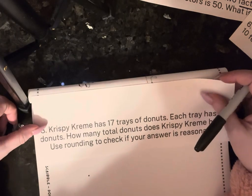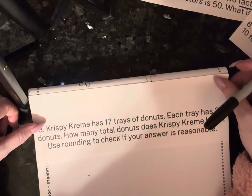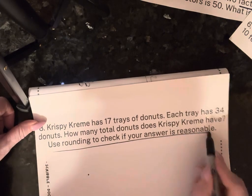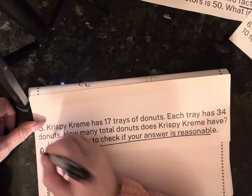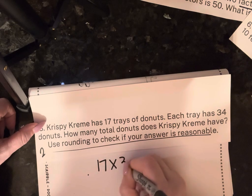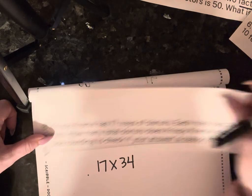Krispy Kreme has 17 trays of donuts. Each tray has 34 donuts. How many total donuts does Krispy Kreme have? Use rounding to check if your answer is reasonable. So this is a two-step problem. First, I have to solve 17 times 34, but then at the end, I have to use rounding to check to see if my answer is reasonable.